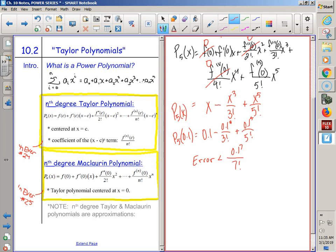Well, wait, look at your sequence. Your alternating sequence is the evens. It's the next term. So your alternator, what's the next? The 7th. Does that make sense? Okay, because our alternator's right here. Our next term would be the 7th. And so if you throw that in, can anybody get that for me real quick? What's 0.1 to the 7th over 7 factorial? 5 factorial is 120, times 6 would be 720, times 7 would be 5,040, but with lots of decimal points?